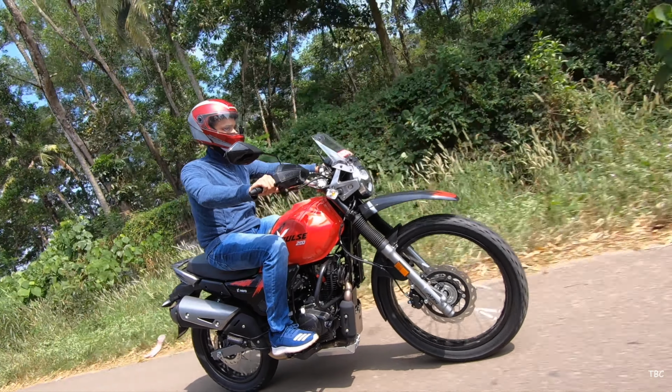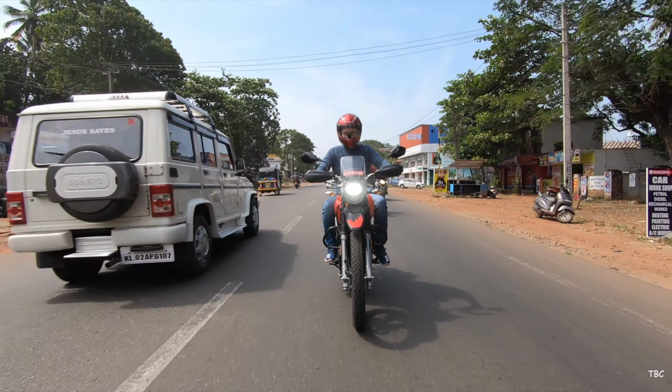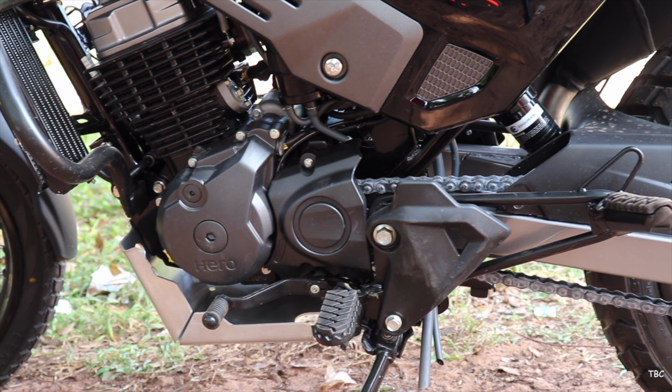So that's everything about the design, and if you like dirt bike styled off-roader design, you'll surely love the way the XPulse 200 looks. But I guess the more attractive part for a regular user might be the core thing with this bike, which is the engine and how it transforms with real-world usage.